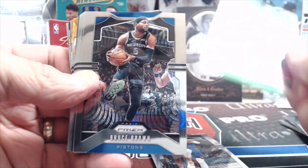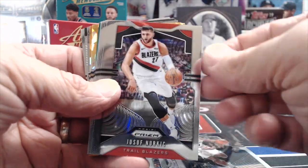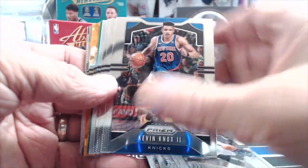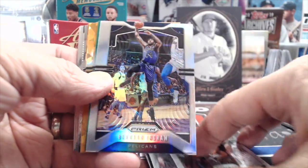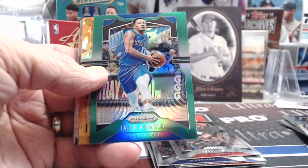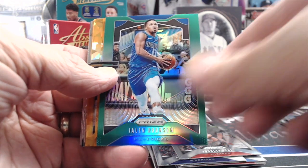All right, so let's see if you get a better grip on here. Jamal Murray, Jalen Brunson, Bruce Brown, Miles Bridges, Nurkic, Knox, Stein, Beal, and Ingram. Silver. And then a Jalen Brunson. Where is your silver stack? Right here. Jalen Brunson, and then let's go back here.